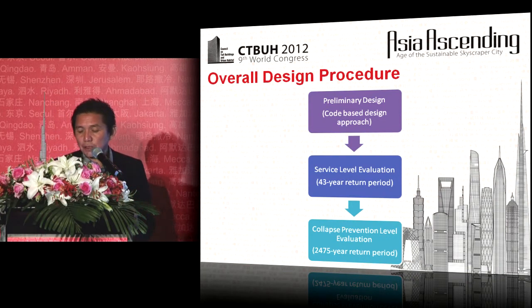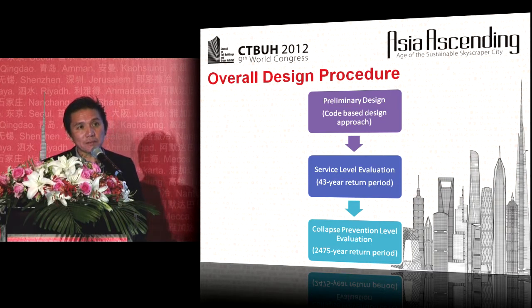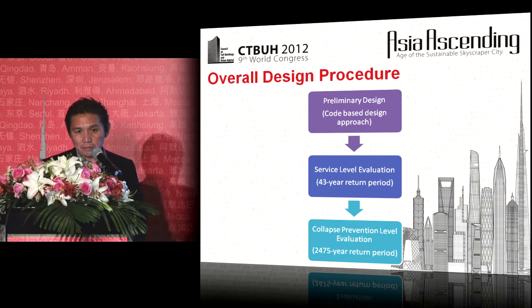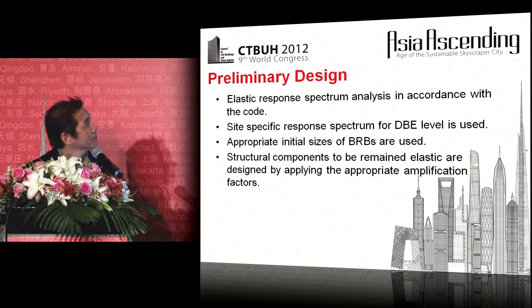So the overall design process is you do a code-based preliminary design, by way of coming up with the preliminary sizes of your members as well as the size of the BRB. And then you evaluate it against a service level earthquake of 43-year return period, wherein essentially everything should remain elastic, and the building should not sustain any damage, and can be occupied immediately after an earthquake. And then also at the MCE level, or the maximum considered earthquake, a 2,475-year return period, the building should not collapse.